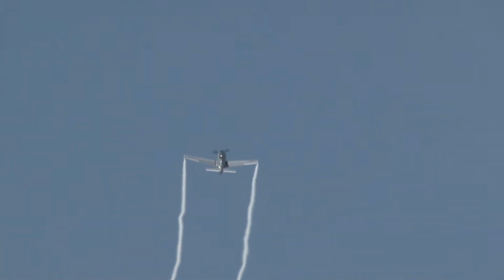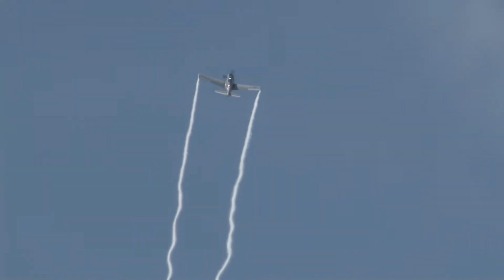Smoke ring target. Still looking for some of those rings up there. Burst through.